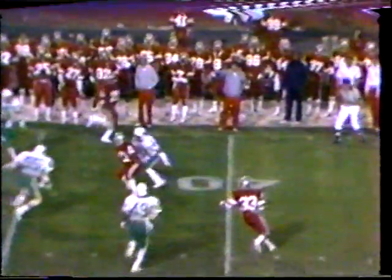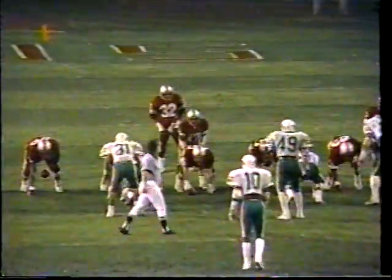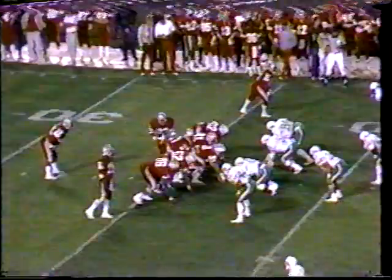They covered with 8, and yet James was alert enough to pick a receiver. You see all the white jerseys around the receiver. He just got the ball in there in the crowd. Excellent execution. 10:46 remaining to be played in the first half.